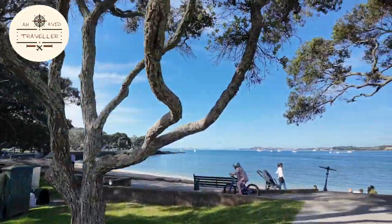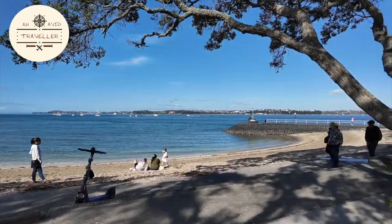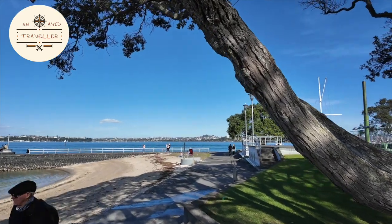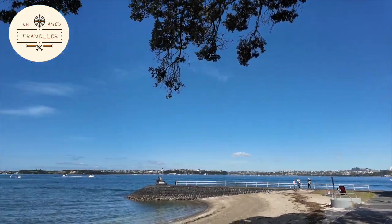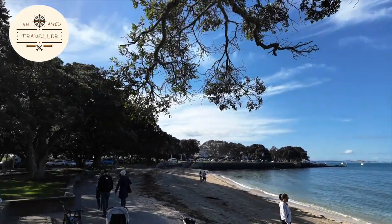And there you go, guys. Look, how beautiful is this? Stunning views. You can see the city there, as I showed you earlier. So, you guys, beautiful, beautiful city.